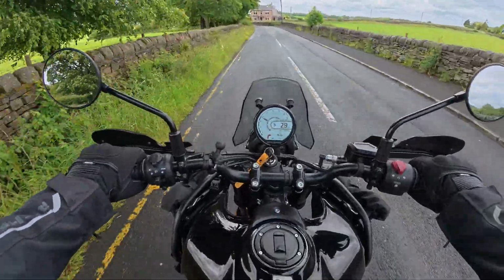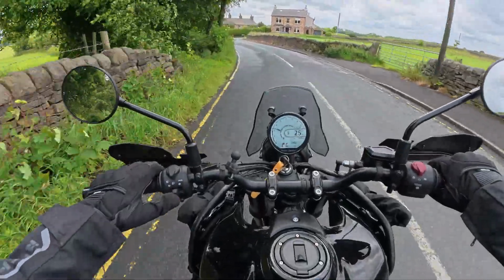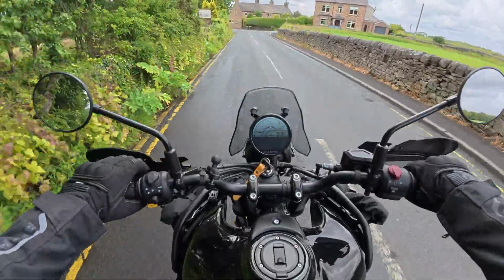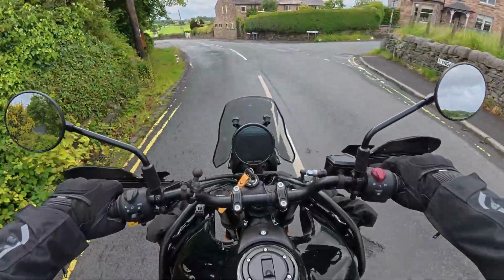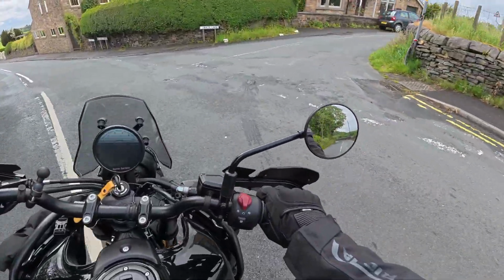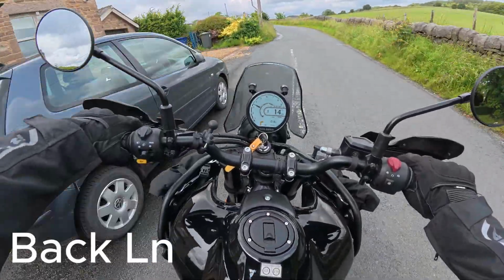So anyway, yeah, sampling this bike in the wet and the wind. I've talked about the screen many times now, and I think that is still something I'll give a go. I'm going to order up that WRS screen and stick it on the bike and see what it does in terms of wind protection on the motorways.